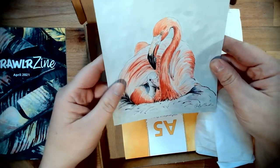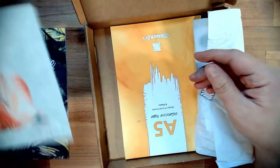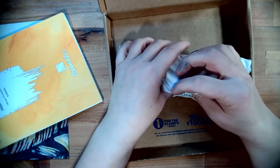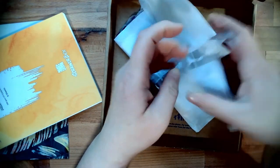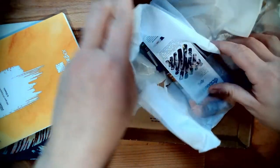The zine. We won't look at that because that'll give us an idea of what it was. We've got some flamingos. Camilla Gardner. We've got some watercolour paper, so I'm thinking something watercolour-y is happening here. And inside our little wrap of paper, he likes taking it off with the sticker tag. But unfortunately, that's not going to happen.